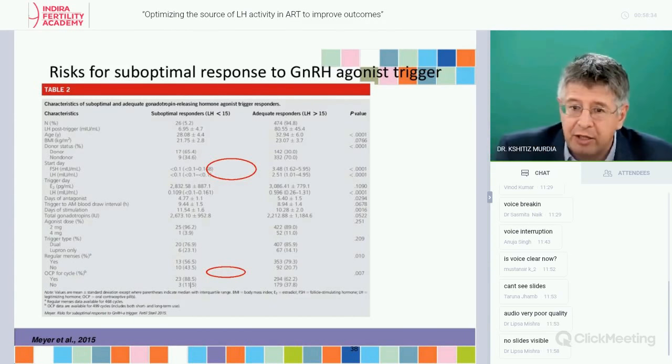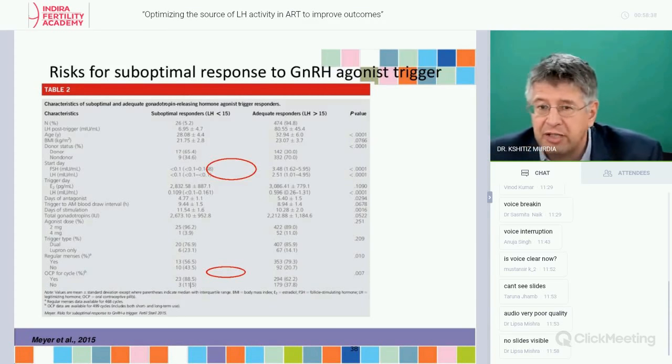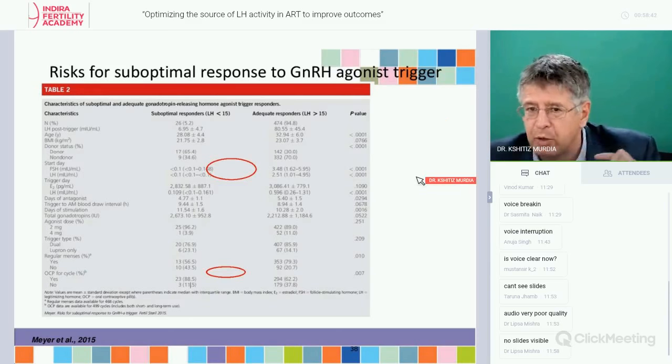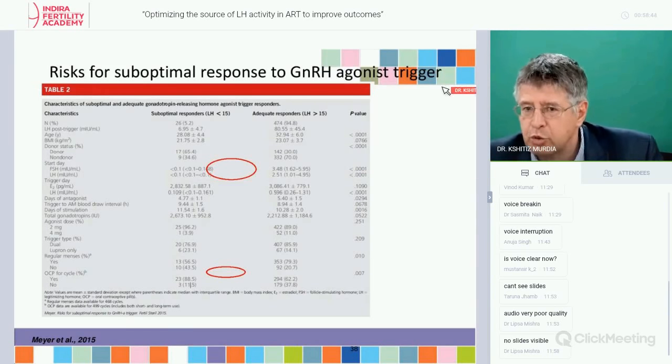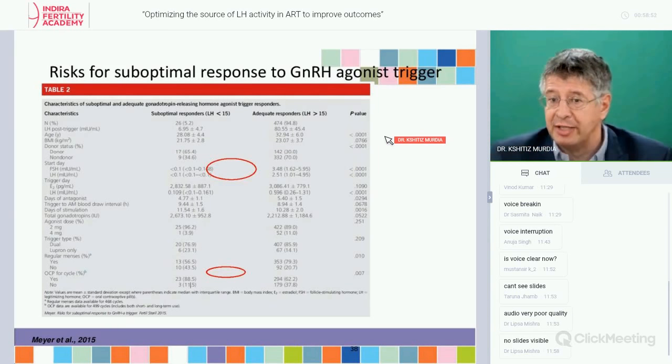And instead of having 20 follicles and 15 or 17 oocytes, you have 20 follicles and 3, 4, 5 oocytes, because this LH peak, because there were very small LH receptors, was too small to trigger the whole thing. What we do in our case, 36 hours later, we triggered with hCG.